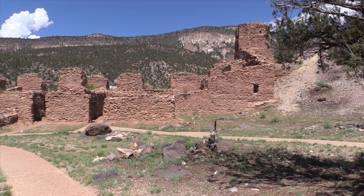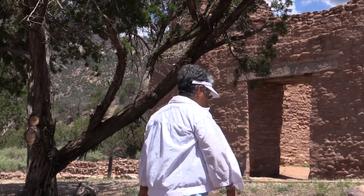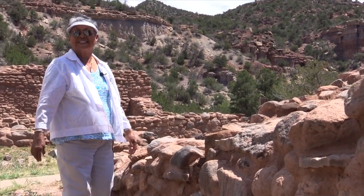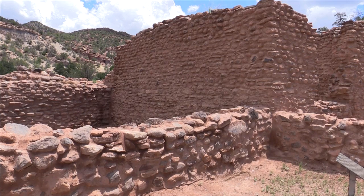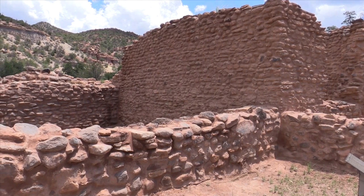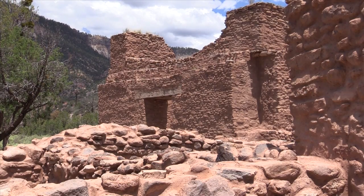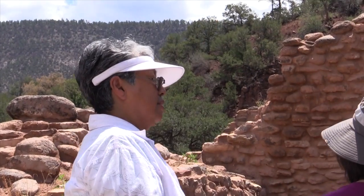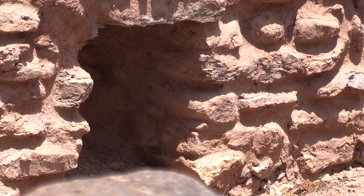I want to show you where the square kiva is. It's up this way. It's this one. The square kiva is right here. As I said earlier, the Pueblos have round kivas except Jemez. We have two rectangular shaped kivas. I don't know if they carry the idea from here down to the present day Pueblo. This is the fireplace right there. And there's the shaft for ventilation.